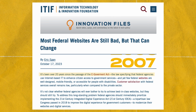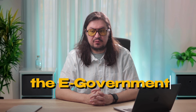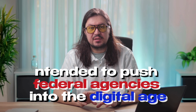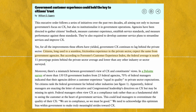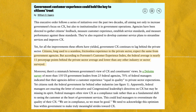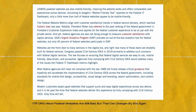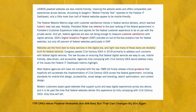Over 20 years have passed since the United States adopted the E-Government Act of 2002, intended to push federal agencies into the digital age. Yet decades later, only a handful of federal sites are truly user-friendly, modern, and easy to understand. User satisfaction with government online services has fallen to a historic low, lagging far behind the private sector. It's frustrating and disappointing to see that the digital doors to public services seem hastily nailed together, creaking and unreliable.